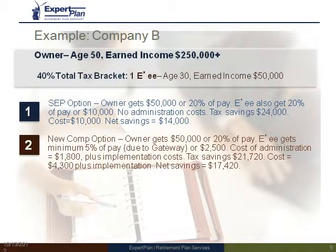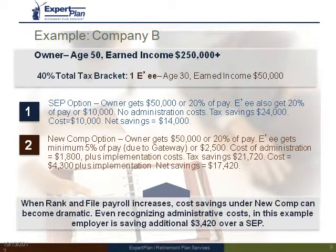Under the new comp option, the owner is still getting his $50,000, but the cost to the employee is now only $2,500. Cost of administration is $1,800 plus implementation costs. Tax savings go down because there's less expenditure here, and so there's less tax savings. But the cost has gone down dramatically, from $10,000 down to $4,300, and the net savings after tax is $17,420.